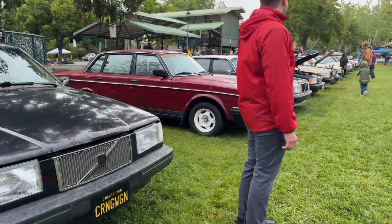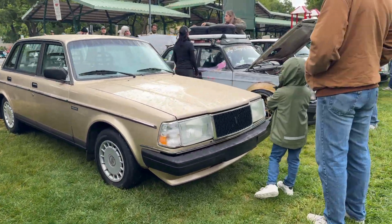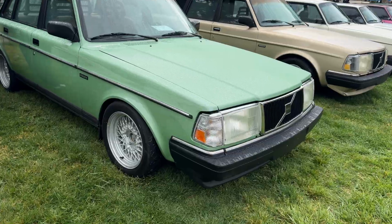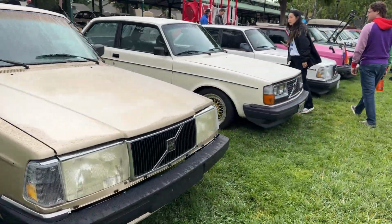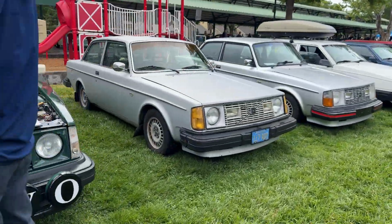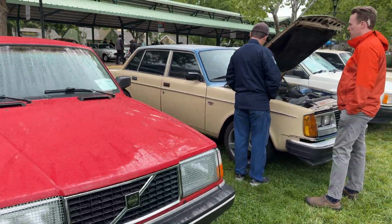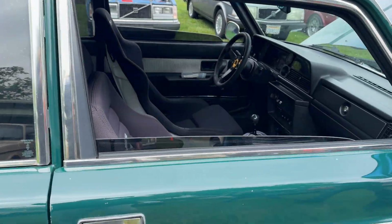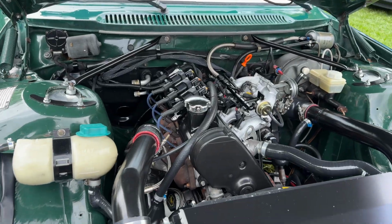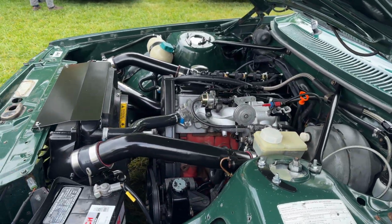Wow, amazing. Look at this. Oh, look at this color. Nice mint green. Very pretty. A couple of modified ones here. Beautiful. Let's see. Wow, I think I still hear more cars coming in. Well, that's a nice color. Nice Volvo. Wow, another fuel injected. I wonder how difficult it is to fuel inject these cars, because I saw a few of them get modified with fuel injecting. So that'd be kind of cool.